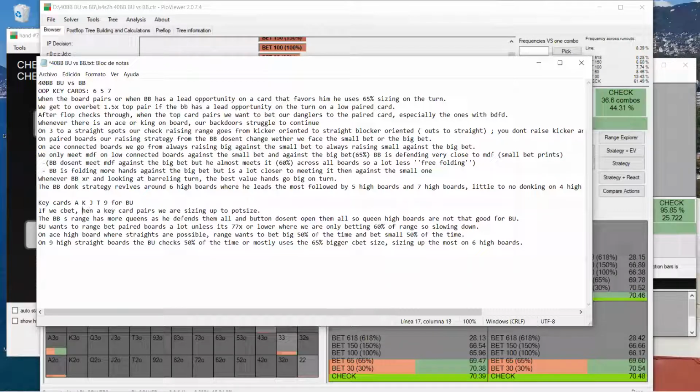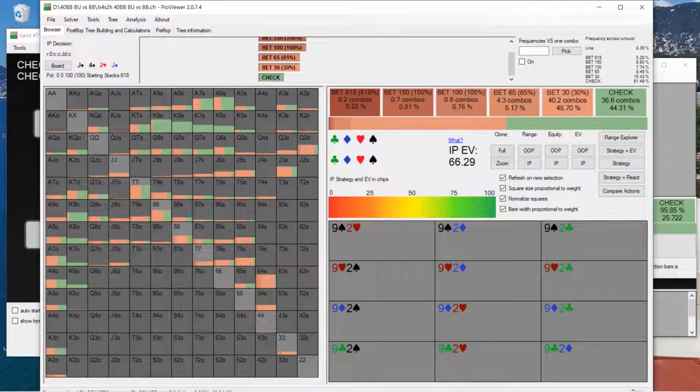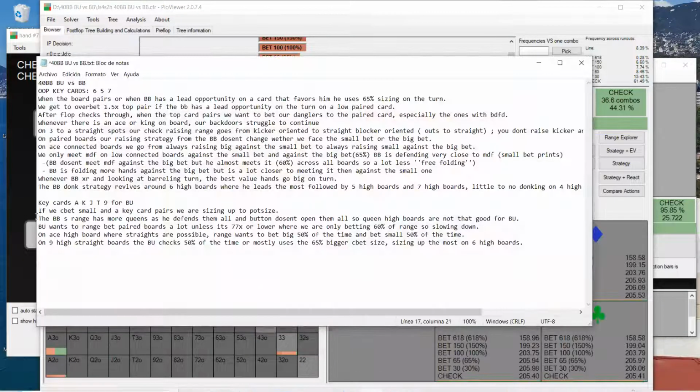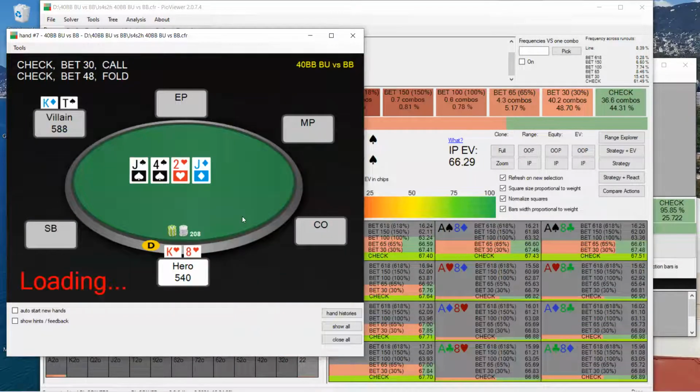Yeah, but also we polarized the big blind. He's pulling his jump. We have draws and good hands. I'm still not sure about this one. Oh, you got him to fold King 10.